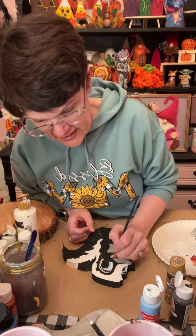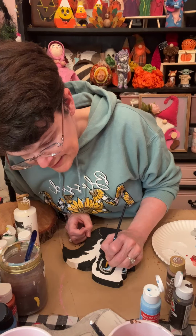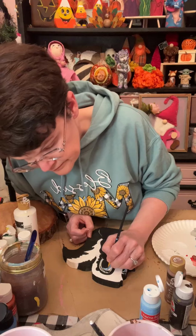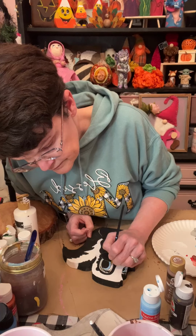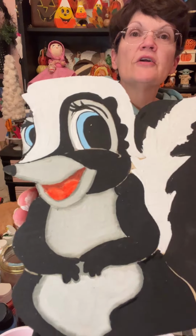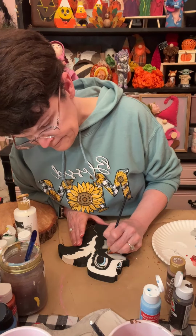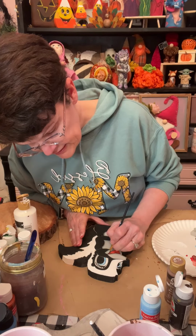All right, so I'm going to go in between here where the white and the blue connect. And I'm just going to make a little line right here in between with a little bit of water. It just makes it a little bit better and more defined. And we're going to do the same thing around the mouth. We're going to put a little bit of black, and then we're going to put the white in there. That's going to make a world of difference.